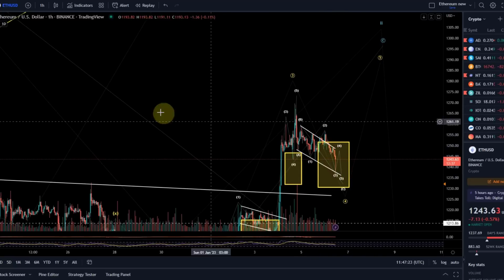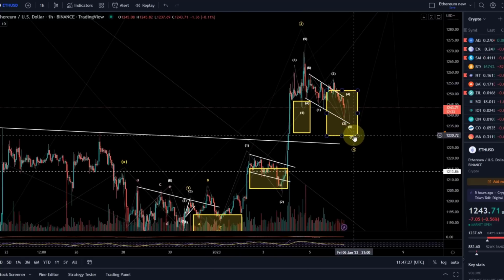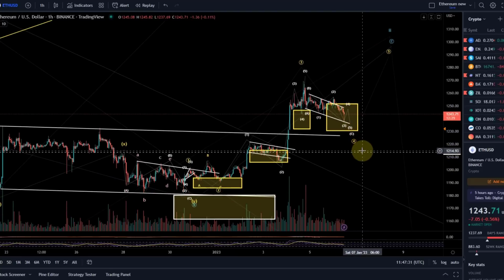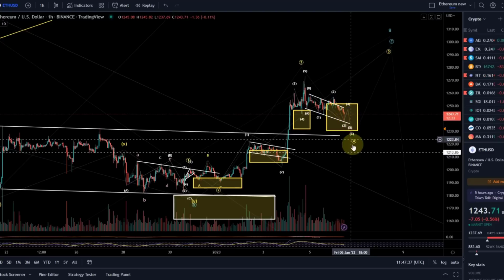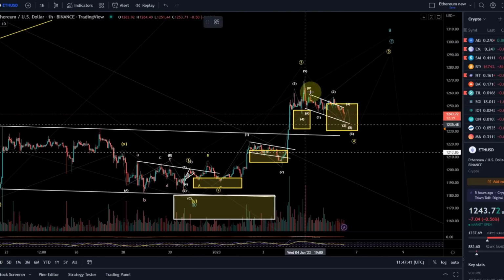So what can I say? It's going well. All we need to do now is to hold the 1230 level, because below 1230 we are probably in some kind of different pattern. Maybe we could then make the case for a diagonal pattern, but that always loses some reliability. So ideally we want to hold this area. Why is this area so important?